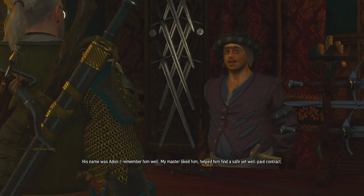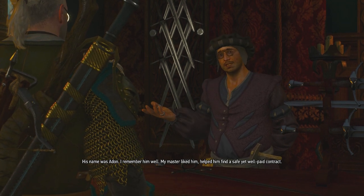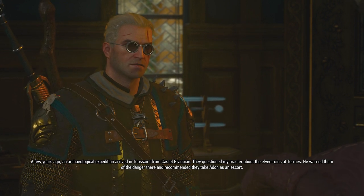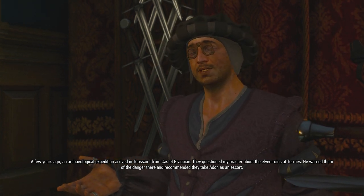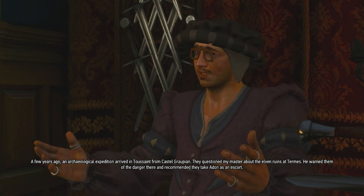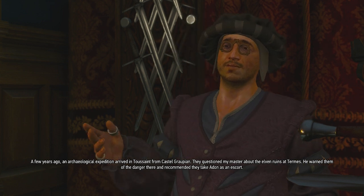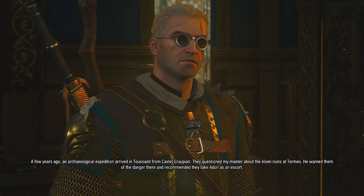His name was Aton. I remember him well. My master liked him, helped him find a safe, yet well-paid contract. A few years ago, an archaeological expedition arrived in Toussaint from Castel Gropian. They questioned my master about the elfin ruins at Termes. He warned them of the danger there and recommended they take Aton as an escort.